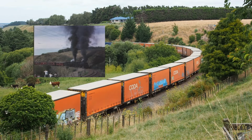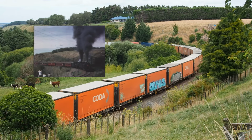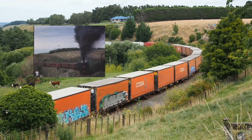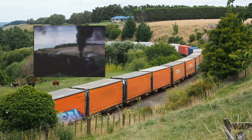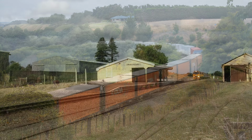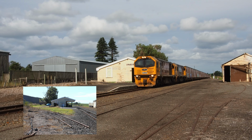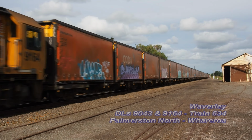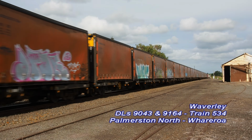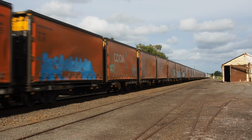Double-headed Ks on the Westmere Bank during the last couple of years of steam operation. Passing the deserted station and goods shed at Waverley, a private siding once served a timber mill beyond the fence. At one time, Waverley was a busy station that saw new cars being offloaded for the local motor vehicle dealership.